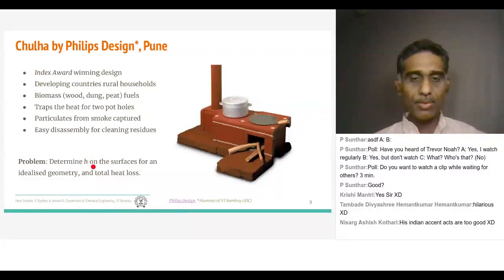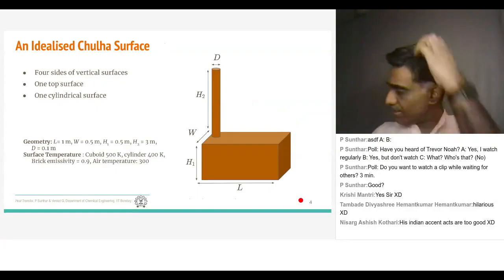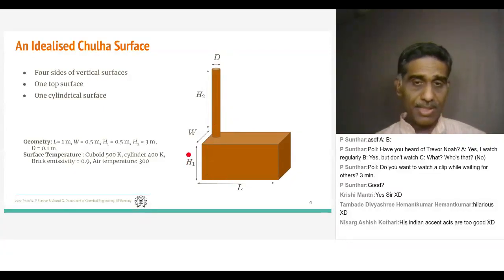So we are going to consider not exactly this, but an idealized interface. So what is the idealized interface we are considering? We replace the entire chula by a cuboid. It has a length, height, and width. This height we denote as H1. And then there's a chimney, which is a cylinder, which has a height H2 and a diameter D. So approximately we have made all these things.